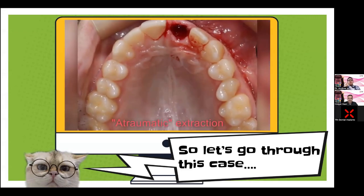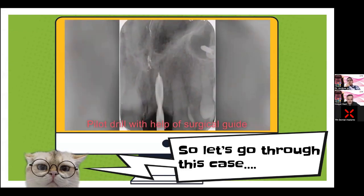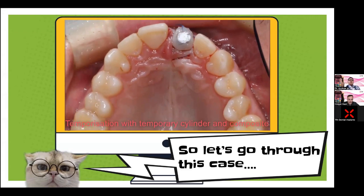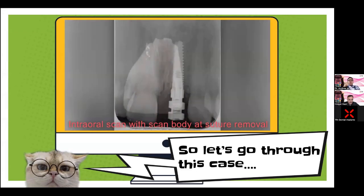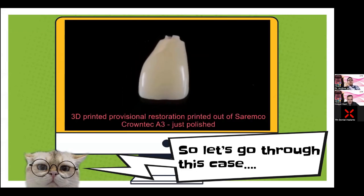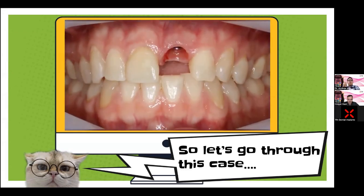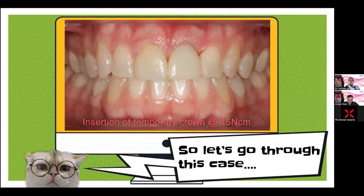Clinical day, piezo to help remove the tooth atraumatically, osteotomy with the help of that surgical guide. Now, I've temporized it temporarily because I did use actually the Scan and Smile service here. Right, so 3D printed temporary. This is 1 week after, and then insertion of that temporary.